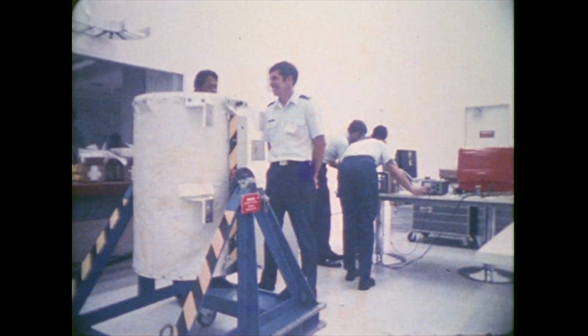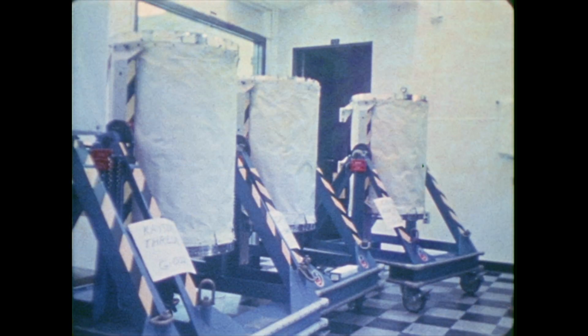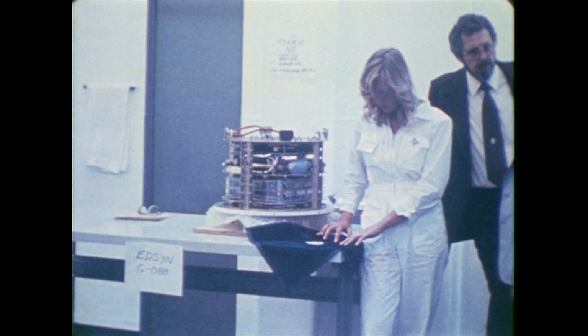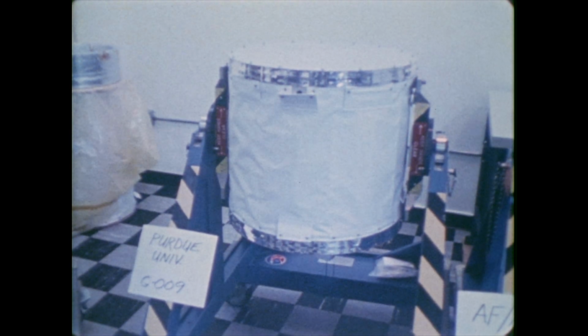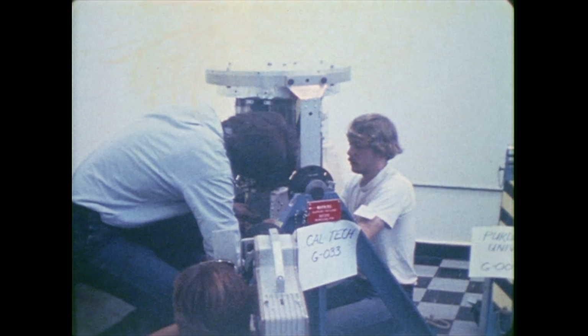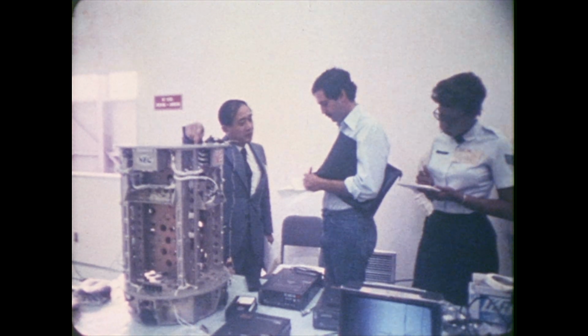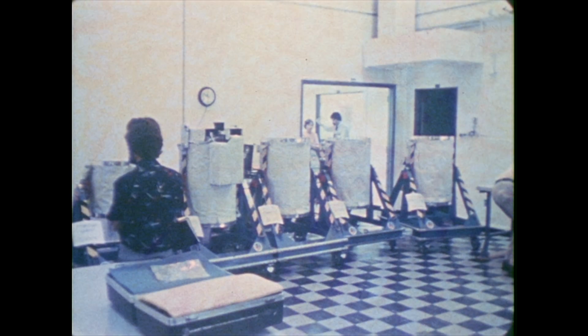Small experiment packages, known as getaway specials, are checked out by the owners. The getaway special canisters are used by industrial firms, educational groups, and others to place small experiments into orbit. Users of the canisters include university and high school students, medical research firms, a seed company, and a Japanese newspaper. The cost of orbiting the canisters is paid for by the owners, as is the cost of launching larger payloads aboard the shuttle.